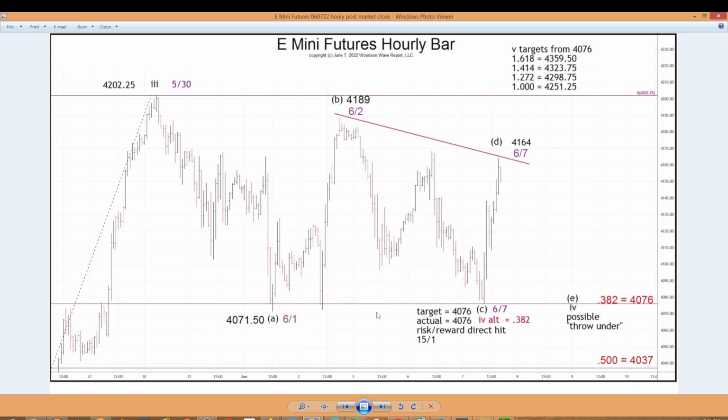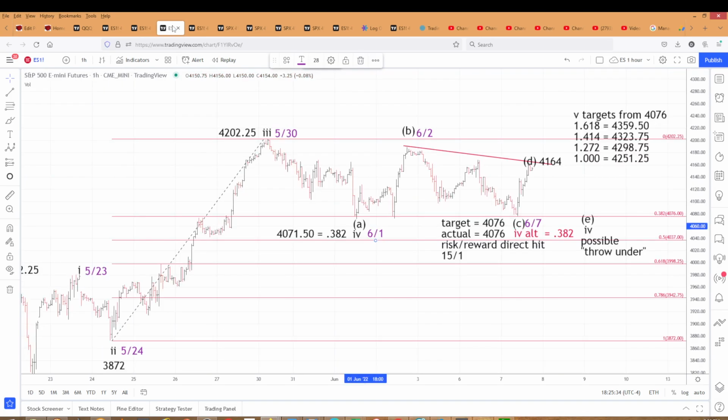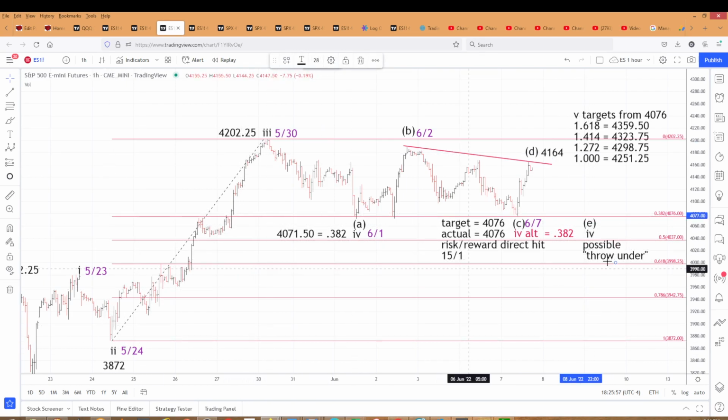But that is the hourly. I want to get the 10-minute here. I think I showed that already. And here is the 1 hour with all that stuff in there. I kind of got it all together with the possible throw under. There was the target from this morning in the risk reward trade, and the direct hit right on the number 40.76. That was rewarding. Okay, there is the D wave high. There is the E with the possible throw under, and you can see there is that 382 at 40.76.